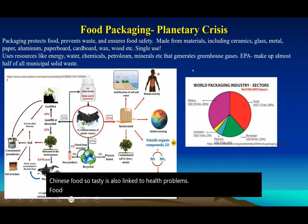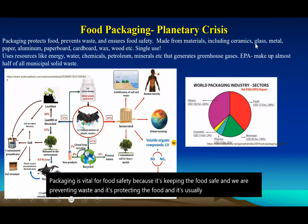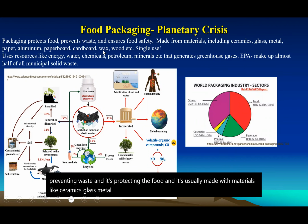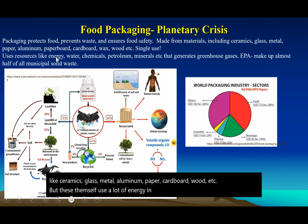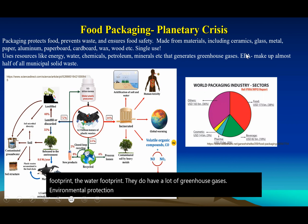Food packaging. The first thing that jumps into my mind is the Great Pacific and Atlantic garbage patch. There's so much plastic in the world, and single-use plastic has only recently been addressed. Packaging is vital for food safety because it's keeping the food safe, preventing waste, and protecting the food. It's usually made with materials like ceramics, glass, metal, aluminum, paper, cardboard, wood, etc. But these themselves use a lot of energy in their production. The energy footprint, the water footprint, they do have a lot of greenhouse gases. The Environmental Protection Agency says that more than half of all the solid waste comes from food waste and food packaging.